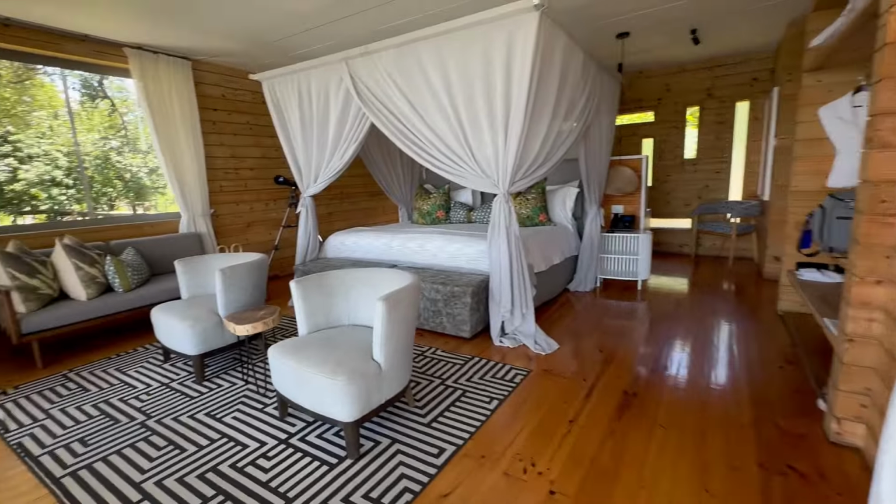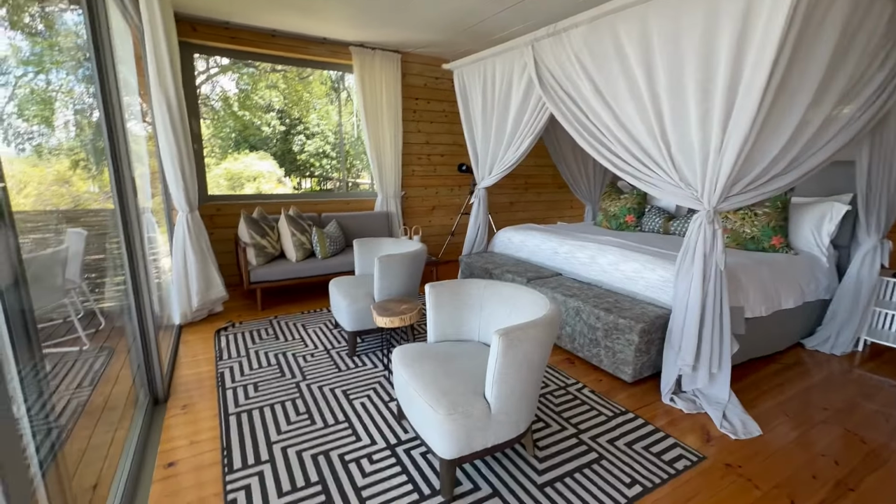This room is beyond. I feel so anxious because I only have one night here and I want to maximize all the amenities. I want to maximize this room. I need to take a shower and a bath and a plunge. I need to look at the telescope.